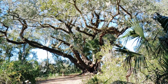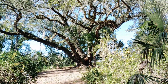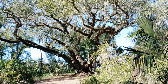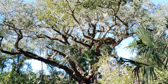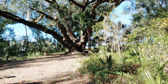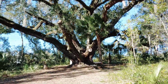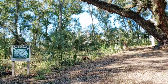What you see in front of you is on the property of Lake Griffin State Park, and it's the second largest live oak tree in the state of Florida. And here it is. Also, in this video, I'm going to show you my electric bike. But they say, well, here's the inscription for the oak tree.